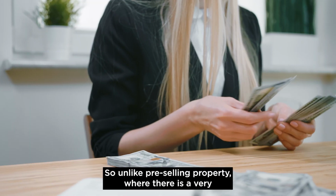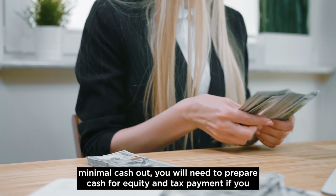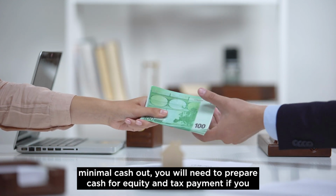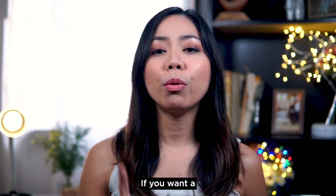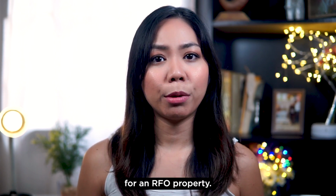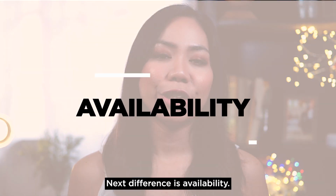So unlike pre-selling property where there's very minimal cash out, you will need to prepare cash for equity and tax payment if you get a ready for occupancy property. If you want a breakdown of all the taxes and fees payable for an RFO property, click the video in the card above. Next difference is availability.